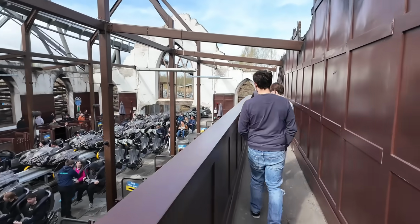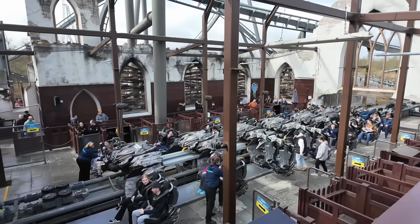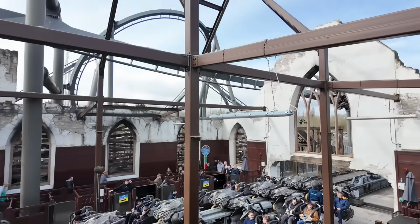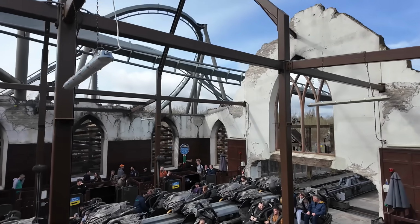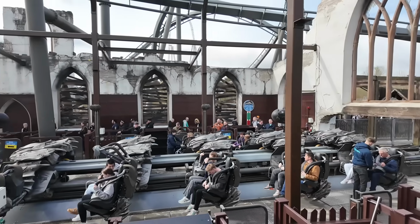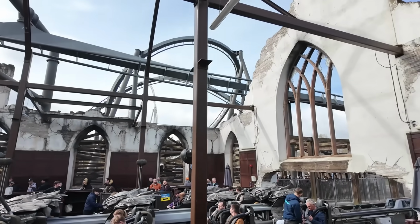Oh, look at this. Going to be on one of the first trains of the day, probably the third train, I reckon. Ideal on the Swarm. I love this station as well. All the church. Lots of theming around at the side, and here we go. We've got lots of off-ride footage. First ride of the season here at Thorpe Park.